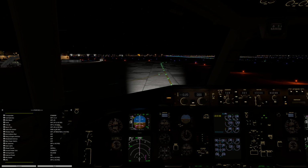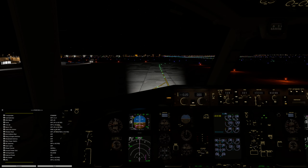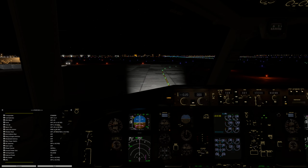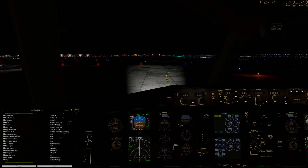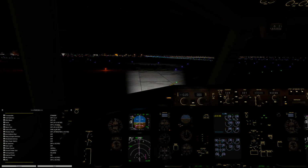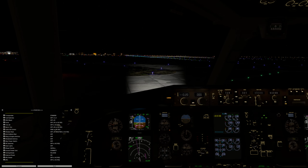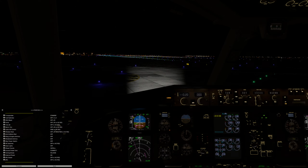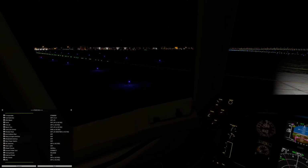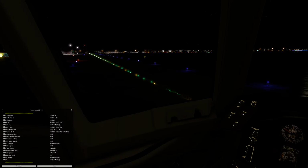Alright, so Delta 1555 at Eddie, join the tiptoe visual 28 left course. I'm gonna have to make a pretty gnarly turn coming up here. Eddie, join the tiptoe visual approach runway 28 left, Delta 1555. I'm gonna make a right here and an immediate hard left turn here. Alright, hold on tight. There we go. That's what I was looking for.